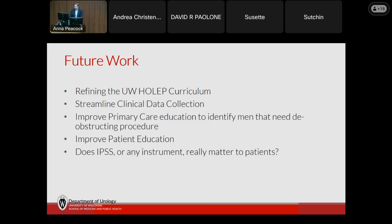Okay. So as far as what we can do in the future to learn more about HoLEP and how we manage HoLEP patients, we're going to work on refining the UW HoLEP curriculum. There are always opportunities for streamlining our clinical data collection. I think this is very important as we look to improve overall quality of care for patients with BPH, starting with primary care education along the lines of medical therapy when it's appropriate, and when it's time to move on and get patients to us so that we can evaluate them and counsel them about what options might help them reach their goals.